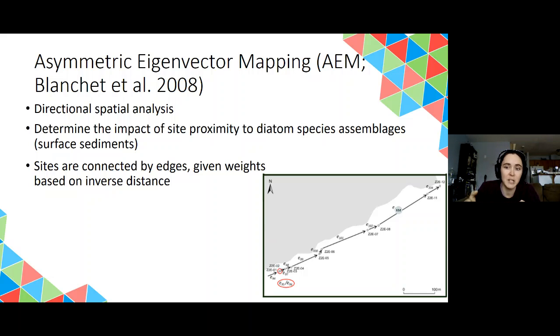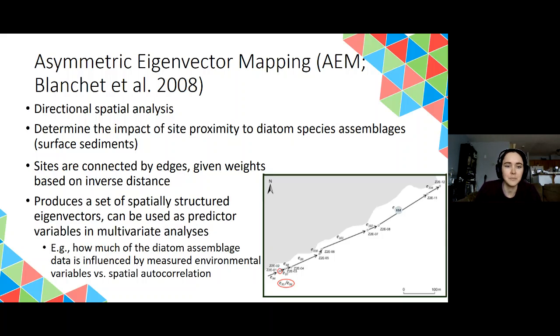This is a directional process though, because we are on a river, so you're not going to get things being transported upstream. And in this sort of framework, each site is connected to others by edges, and they're given weights to those edges based on the distance between them. So the closer it is, the more of an impact it's going to have.